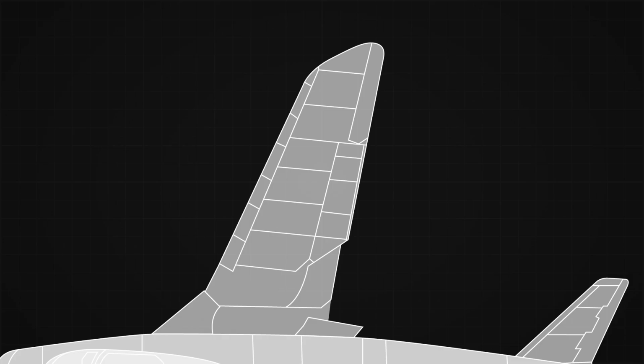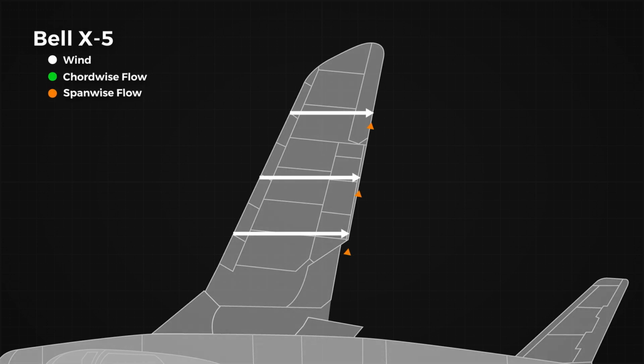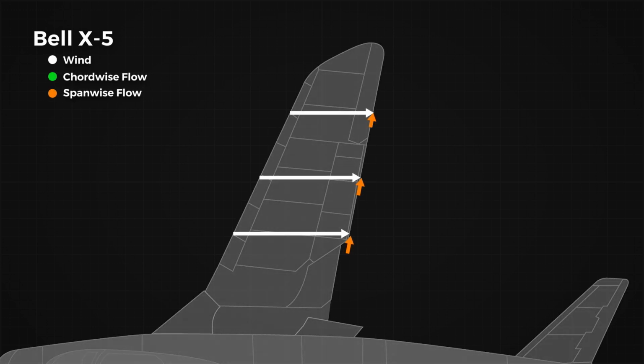To understand this, let's look at the flow components over the Bell X-5's wing at its lowest sweep angle, 20 degrees. Here, we can separate the airflow into two components: spanwise flow, which flows along the wing, and chordwise flow, which flows along the chord of the wing. The spanwise flow runs along the length of the wing and does not accelerate and thus does not lower the critical Mach number. At lower speeds, when supersonic airflow is not a worry, you want as much of that airflow to be chordwise, which is the flow that generates lift.